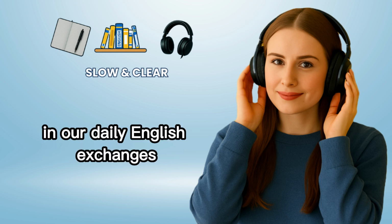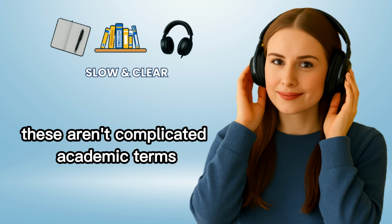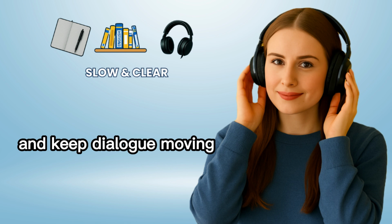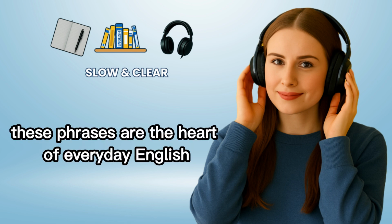In our daily English exchanges, certain phrases appear constantly. These aren't complicated academic terms. They're the powerful tools that forge connections and keep dialogue moving. Mastering them helps you become more fluent, confident, and natural. These phrases are the heart of everyday English.